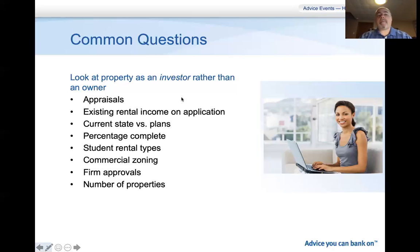Existing rental income on an application. So I get asked a lot, what percentage of offset or add to income do you use? Depending on who you ask, there's different ways people refer to it as add to income or gross or offset or whatever. Long story short, if it's an existing rental property and it's verifiable, very key term here, we will use 100% of the rental income for an existing non-subject rental property on the application. A new purchase will use 80%. Okay, so that's important to understand as well.